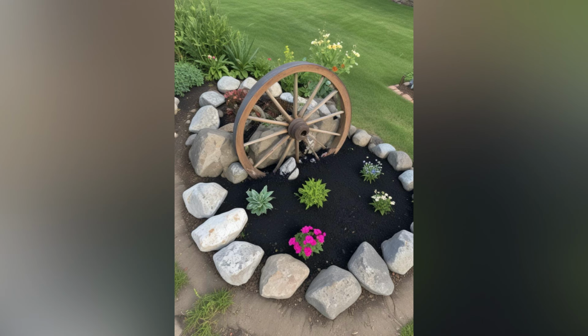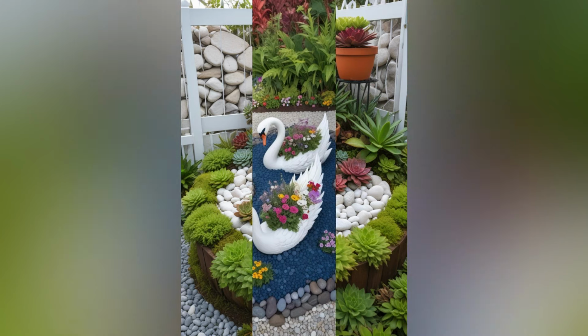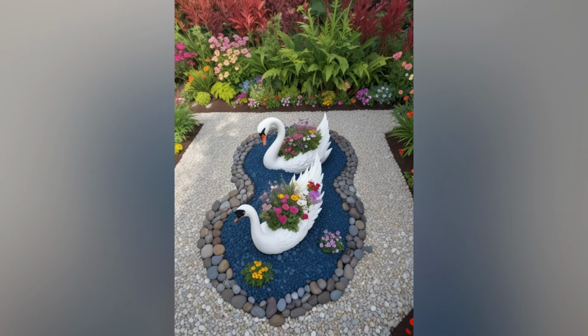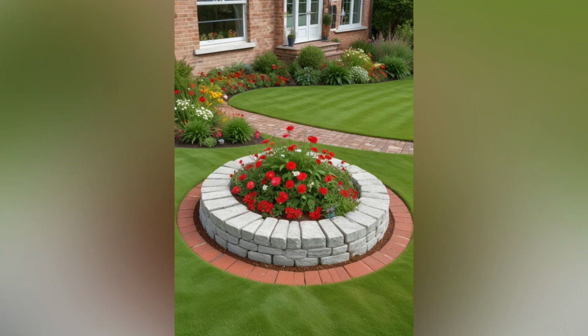Join us as we embark on a journey to elevate your garden with stone. With the right design and thoughtful planning, you can create a stunning outdoor space that reflects your style and invites relaxation. Let's get started on crafting a stone garden that will stand the test of time. Let's create a stunning outdoor retreat that reflects your unique style and invites you to enjoy nature in all its glory.